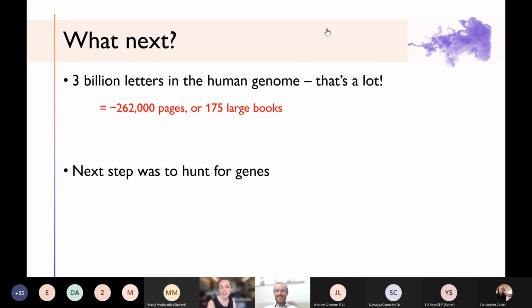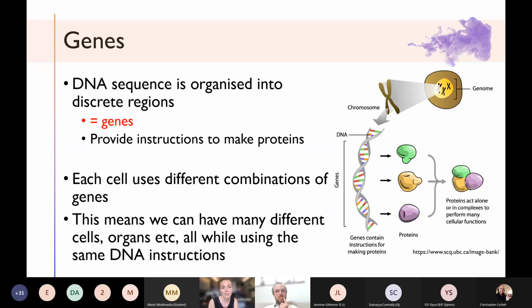But you want to keep looking for the recipes. And if we think of the next step, it was for them to look for recipes, and that is in the form of genes. So if we go to the next slide. So what is a gene? A gene is a DNA sequence, like a recipe, in a very defined, discrete region of the DNA. It's a section of DNA that provides very explicit and very detailed instructions to the cell. And it does this by giving information to make proteins.